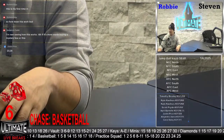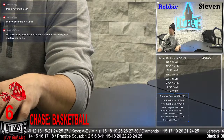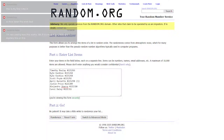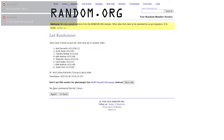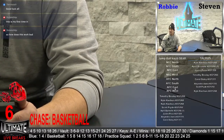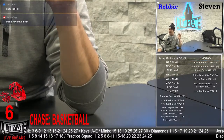Now the next step is to head over to our randomizer that looks like this. We are going to randomize this list 6 times, which you see right here. After 6, we're going to put those same people in those division spots. So here we go. Timothy, April, Carol, Justin, Scott, Alejandro, and Kyle. Good luck, everybody. Here we go. It's going to happen real quick. 5 and 6. There it is. We got Kyle Cassius at the top and Kyle Cassius at the bottom. Everybody else in between. So after 6, this is what it looks like, folks, for that Jump Ball Vault Quad Box.